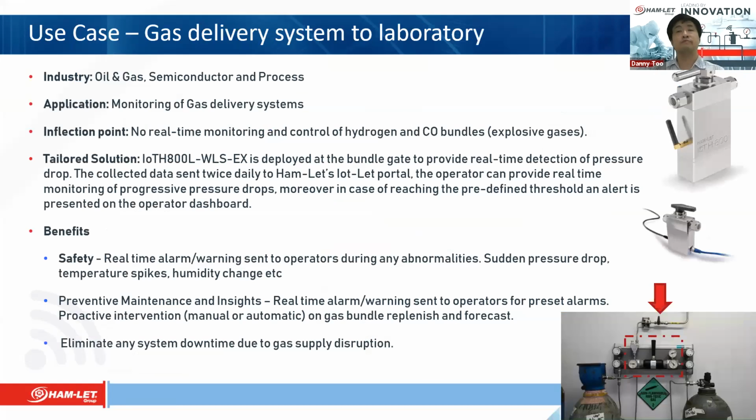Okay, so in the video, quite a few different use cases of how the Hamlet's industrial IoT solutions can be used are demonstrated. But here, we would like to go into a little more detail on one particular use case: gas delivery systems to laboratory. This can be applied to many industries such as oil and gas, semiconductor, and process. What the application is trying to achieve is essentially to provide monitoring for the gas delivery system that is used.